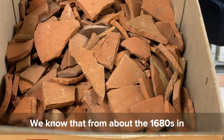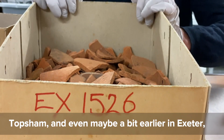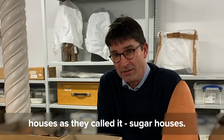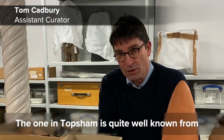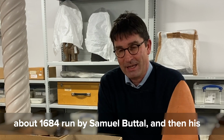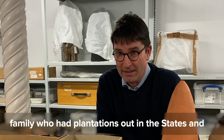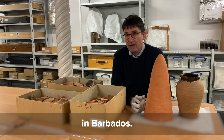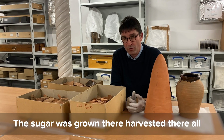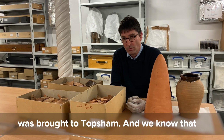We know about that from about the 1680s in Topsham, and even maybe a bit earlier in Exeter, maybe 1650, that there were sugar refining houses, as they call it, sugar houses. The one in Topsham is quite well known, from about 1684, run by Samuel Buttle and then his family, who had plantations out in the States and in Barbados. So all that, the sugar was grown there, harvested there, all through enslaved labour. And then that raw sugar was brought to Topsham.